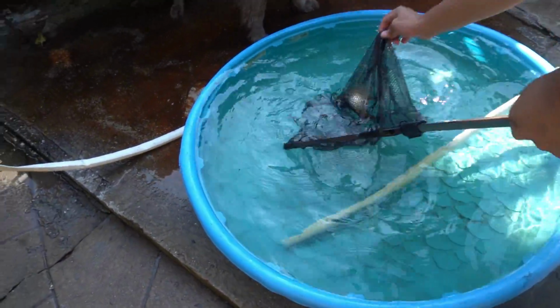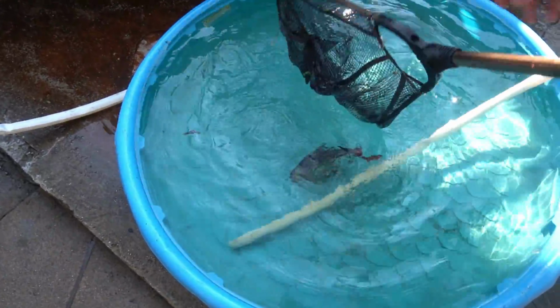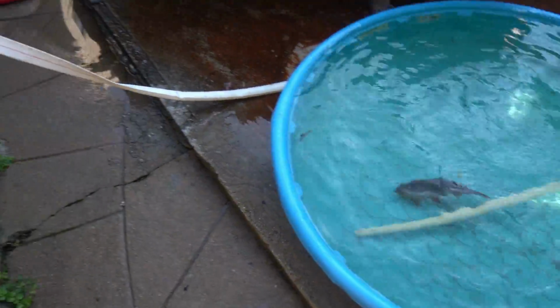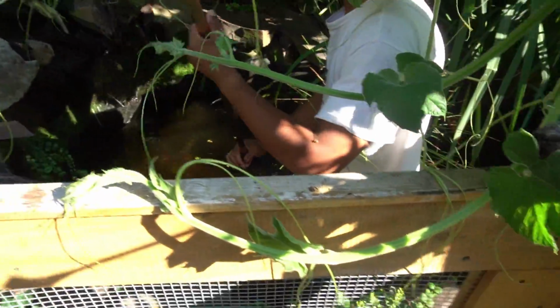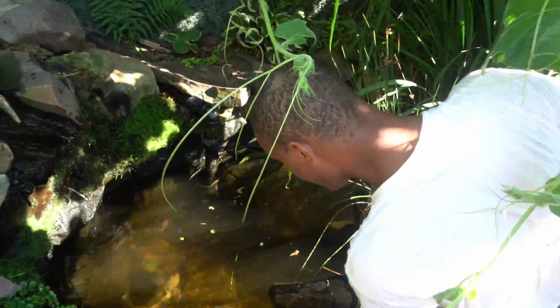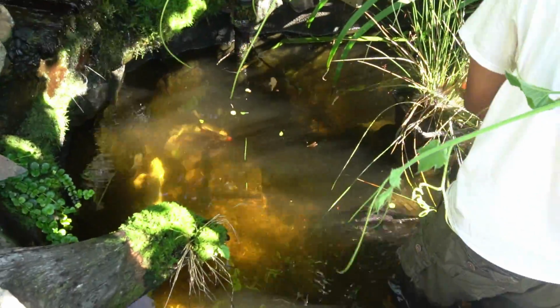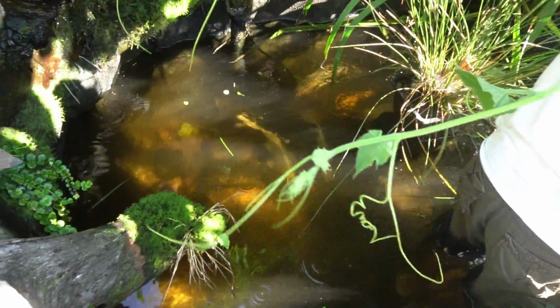Take it out with your hand. Wait, keep an eye on it. I'll call you when I need it again. Just make sure he doesn't jump. Seven of them all together, and one giant red. We got a big one.